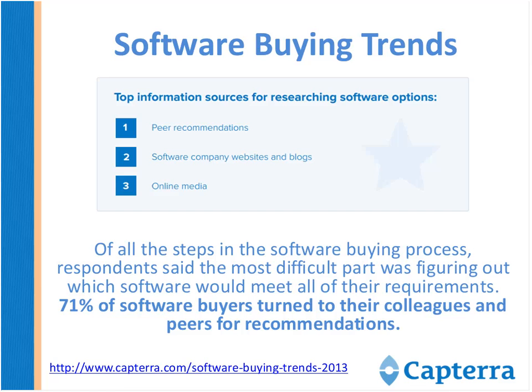We actually just released our B2B software buying trends survey results. This was conducted by an outside research company, and one of the areas that we looked at was what were the top information sources for researching software options. And on this slide, you can see ranked at number 1 is peer recommendations. Overwhelmingly, respondents said that software is confusing. So actually 71% of software buyers turn to their colleagues and peers for recommendations and for help when considering different software options.